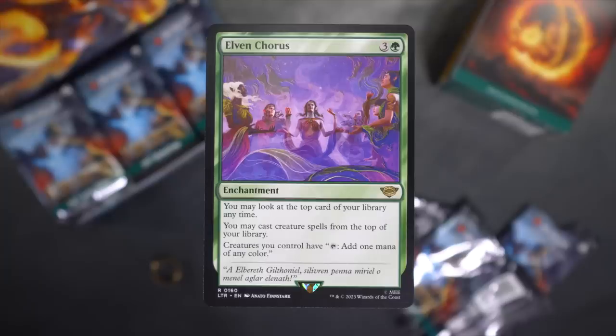It's 3 and a green for an enchantment. You can look at the top card of your library at any time. We love that. You may cast creature spells from the top of your library. Creatures you control have tap to add 1 mana of any color. What? That's it. Everyone's an elf. Everyone's an elf? And you can cast creatures from the top of your library.